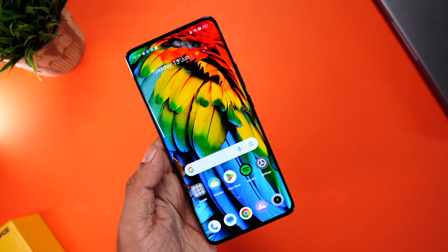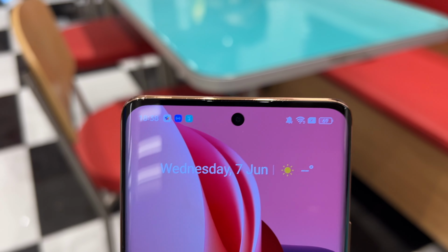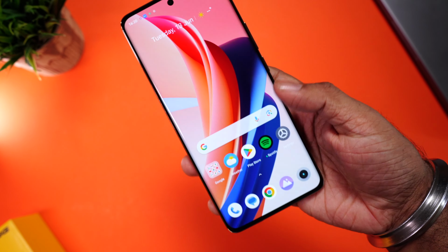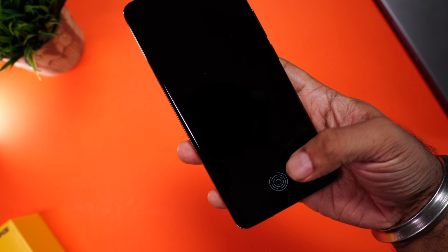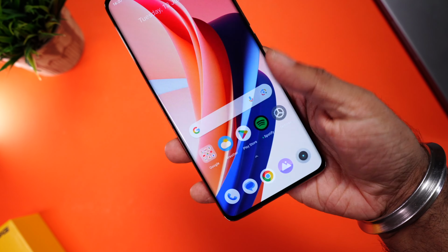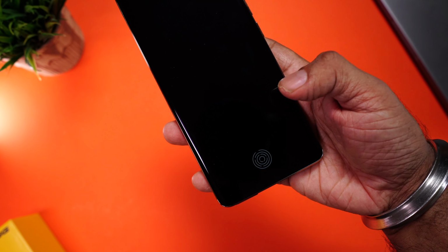It drastically saves battery. Right in the center on the top, you can spot the 16 megapixel front selfie camera. The fingerprint scanner is embedded under the display. I won't say it's the fastest, but pretty functional and works perfectly. I only wish it was placed a little higher, but it's not a big deal.